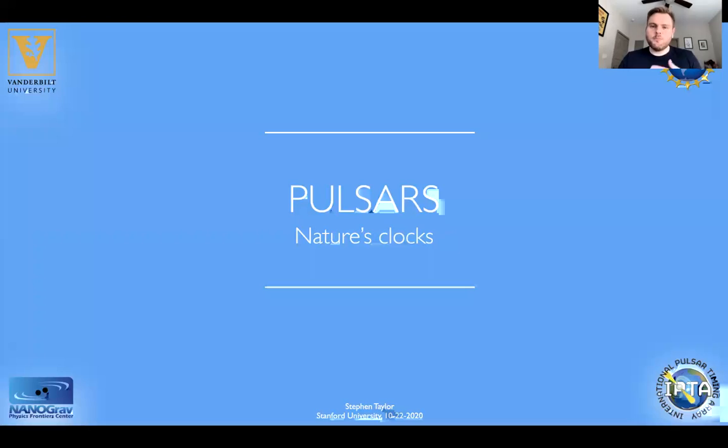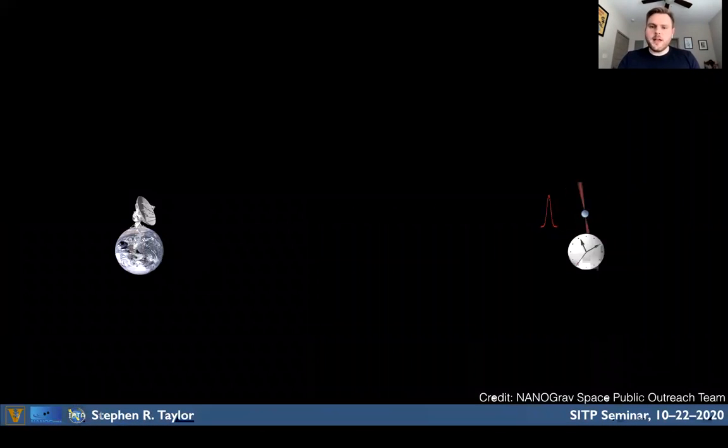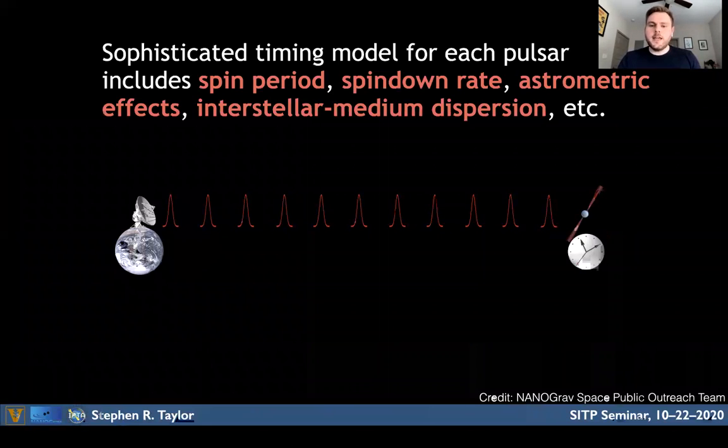So having explained the broad concept, let me talk about pulsars and how we go about this detection process with pulsar timing arrays. Over long observational campaigns, we can time pulsars incredibly well and build up very sophisticated models of when we expect the pulses to arrive. The models will be a function of the spin period of the pulsar, how fast it's spinning down. It's a rotationally powered object, and as it emits electromagnetic radiation, it is spinning down.